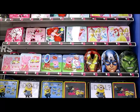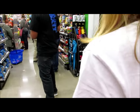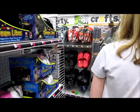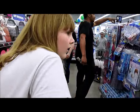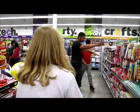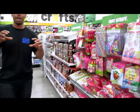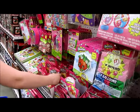Tins. Did you get to hit the whole Shopkins aisle? Where is the whole Shopkins aisle? We can't find it. We're looking. He's going to show us where the Shopkins aisle is. I knew they'd have more Shopkins. Thank you so much. Shopkins, Shopkins, Shopkins. Oh, right there. We almost found it. Thank you. All right, here we go. Shopkins! Thank you. And then up front at the cash registers, we do have Shopkins. We found some of them. Okay, thank you. This is great.